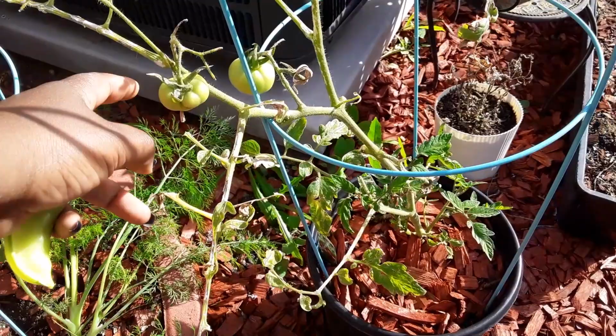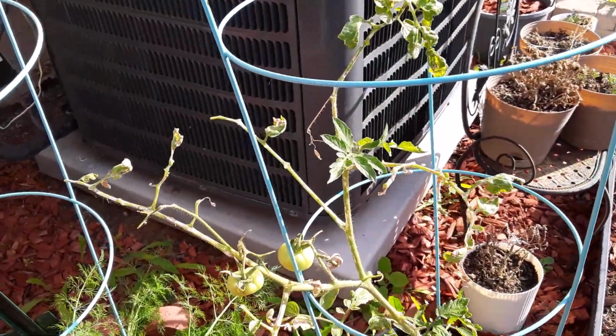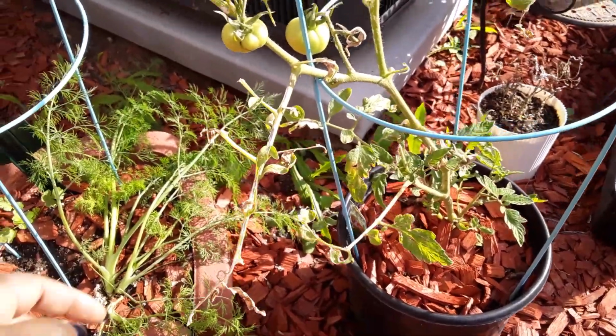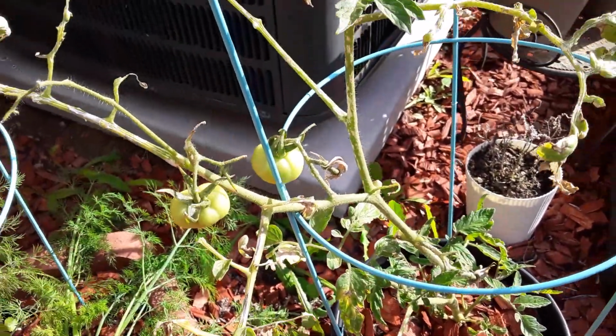And then look at these tomatoes. Even though this plant went through the ringer and the storm just destroyed it, it still grew some tomatoes. So these are coming in nicely.